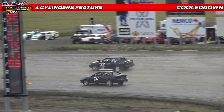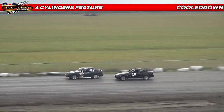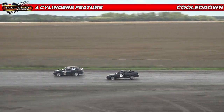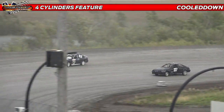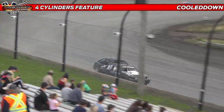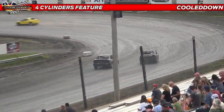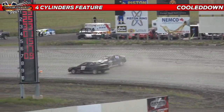Good race for the second spot. Can't read the car number on the second place car. Alexander Farr in the 25 car is up to second, but look, hey, he's got company. A little black paint exchange coming out of turn 4. Lee Moyer in the 337 would like to change that. Oh, boys, play nice now.